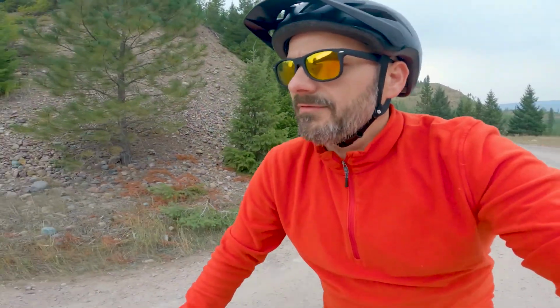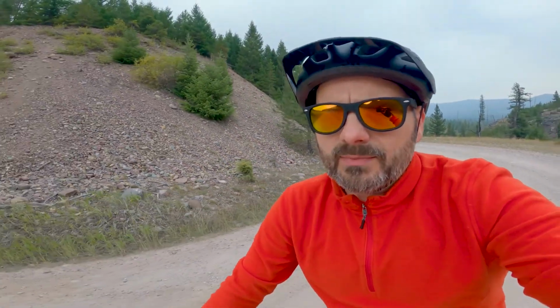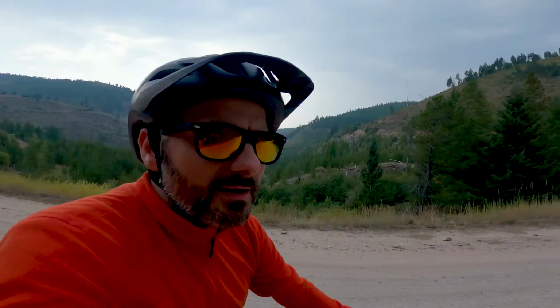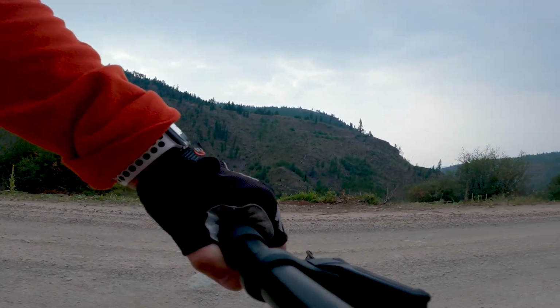According to Trail Forks, I have 6.8 miles until we hit Highway 200. Then from there, I believe it's about 8 to 10 miles into Bonner, and we will practically be home. It's an interesting gorge. The scenery never ceases to amaze me. Love Montana.